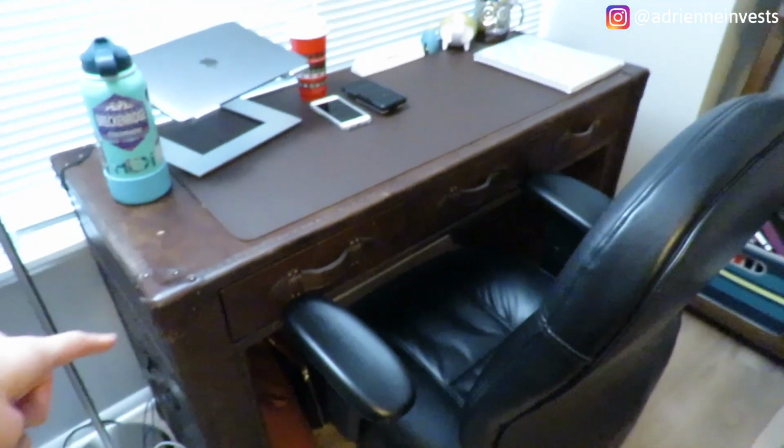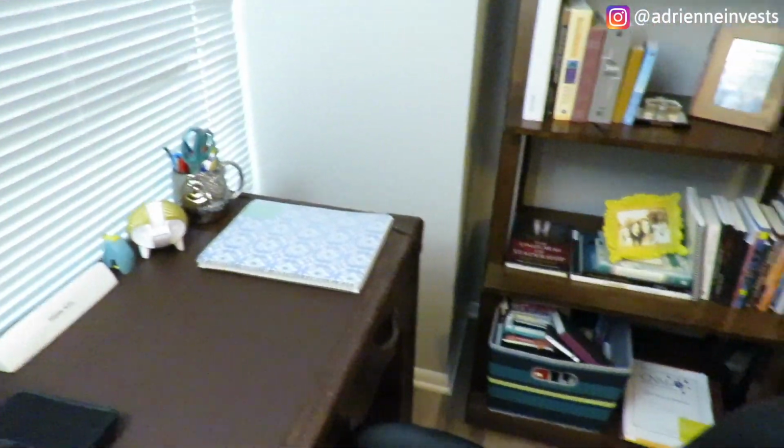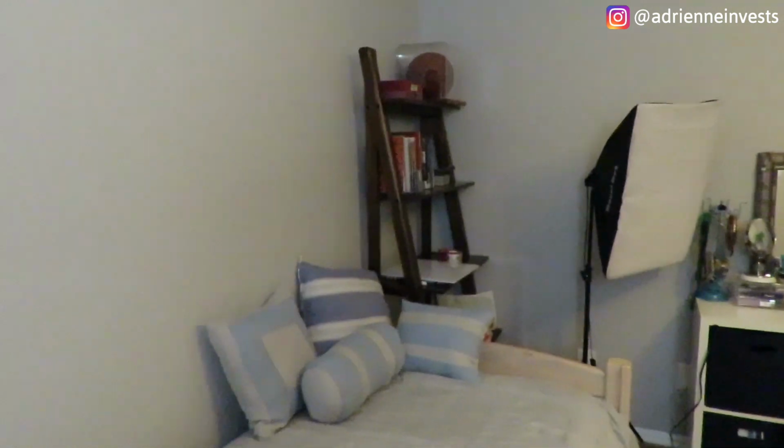I have my desk here. This desk is from my mom. Or my mom bought this for my brother, and my brother didn't want it, so I took it. It's a really nice desk. It's from Restoration Hardware, but this is where I do the majority of my work. My computer, my planner. This is my bookshelf. Both of these bookshelves I got from a different aunt.